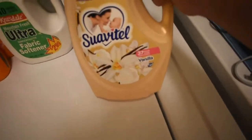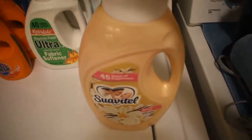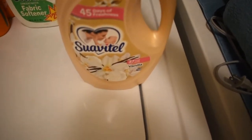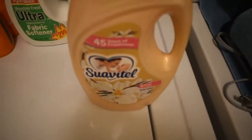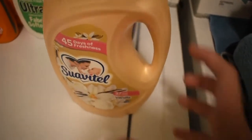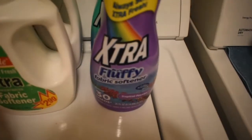Moving on. This is nothing new, sort of. Suavitel Vanilla. I'd been looking for this stuff in a 50-ounce bottle for a long time, and one day I just stumbled upon it, and I'm like, I love Suavitel Vanilla, so let me get it. And it was only like $3, so that was worth it. Extra nice and fluffy fabric softener.